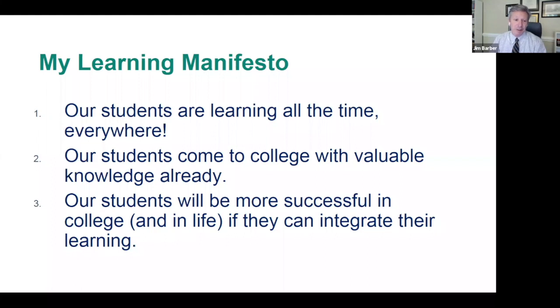And lastly, I believe that our students will be more successful in college and in life if they can integrate their learning. Students who can make these kinds of connections across contexts easily are at an advantage, both in their studies as well as in their careers. Those are my 3 tenets of learning that really make up the core of my beliefs in student learning.